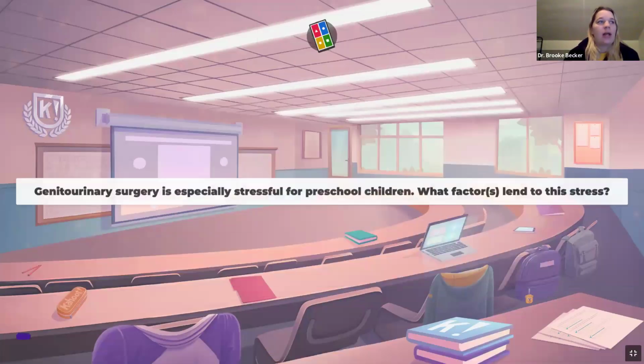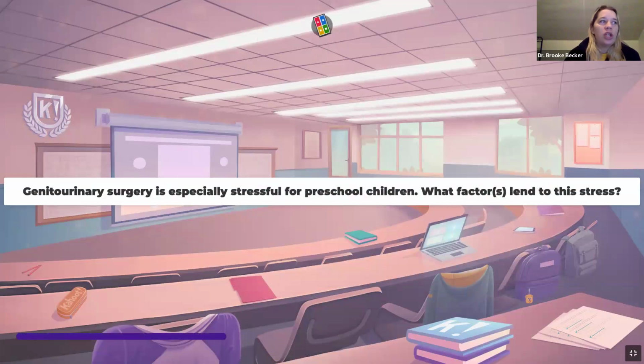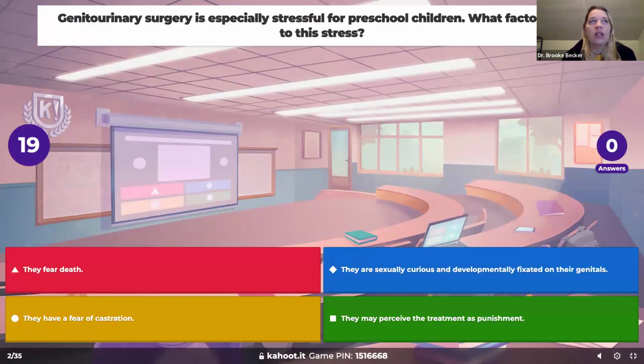Okay, another multi-select. GU surgery is especially stressful for preschool children. What factors lead to this stress? They fear death. They're sexually curious and developmentally fixated on their genitals. They have a fear of castration. They may perceive the treatment as punishment. And this was multi-select.